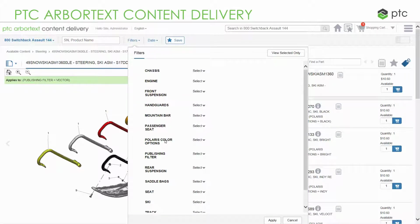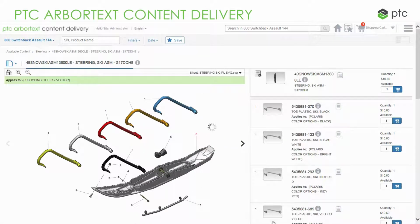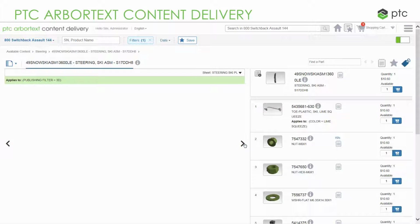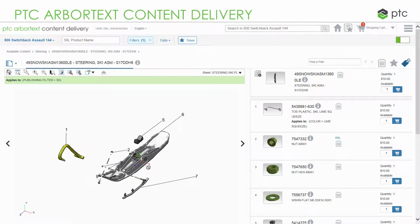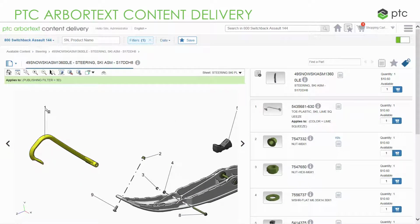Or we can also filter our parts list. In this example, we're going to select on a specific color, and we'll see that the illustration, in this case, the parts list does filter, and we can see that there's the lime squeeze. The illustration is an SVG, and it's going to show us all the colors. If we go to the 3D of this illustration, it dynamically updates the illustration and filters only the parts that are applicable. In this case, we see the lime squeeze color of that toe, and all the other toes are not being displayed because the parts list has been filtered by that color.